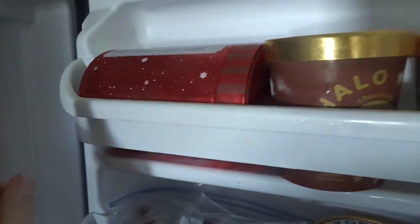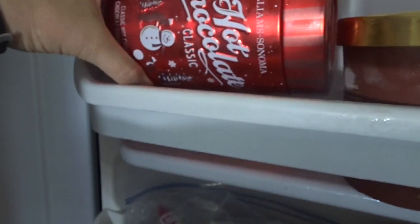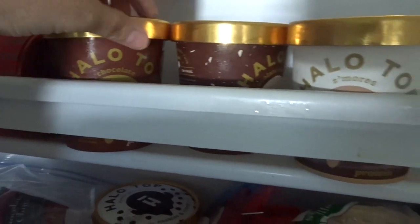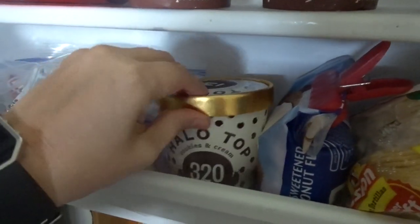Switching over here to the door, this is actually hot chocolate, but it is actual chocolate shavings, and so I'm keeping it in here to keep it fresh. And then I have a bit of a Halo Top obsession. Thank you very much, Ashley.